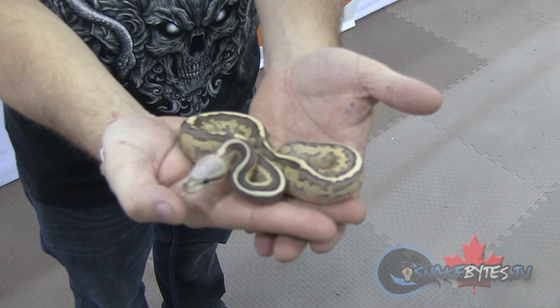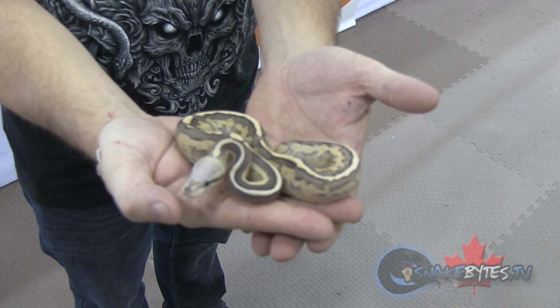In the ball python world, we're often going for really complicated crosses. And the truth is, sometimes some very simple ones make some incredibly beautiful animals. This happens to be a vanilla fire cine, and you can see those 3 codominant mutations put together make for a beautiful snake.